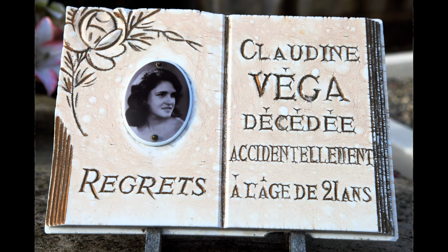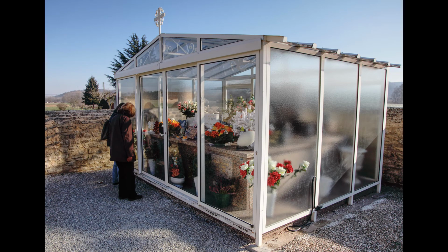And celebrating the life up to the age of 21 of Claudine. Whereas at Sarlat we've got what appears to be a very large allotment area, in smaller villages around the Dordogne, you come across what appear to be individual greenhouses, and this one here is a family memorial just on the side of the road.